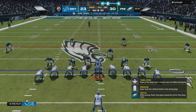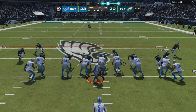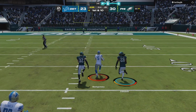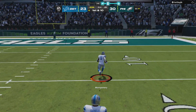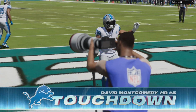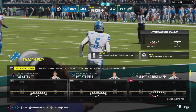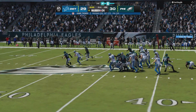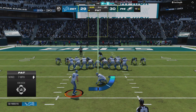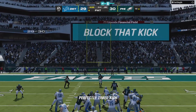Goff and this Lions offense set for a 1st and 10 at the 41-yard line. He'll begin by dropping it off to Montgomery. Now inside the 25. And he takes this one in for a Lions touchdown. David Montgomery, 59 yards. And the Lions come right out of the locker room and score here in the opening minute of the third quarter.